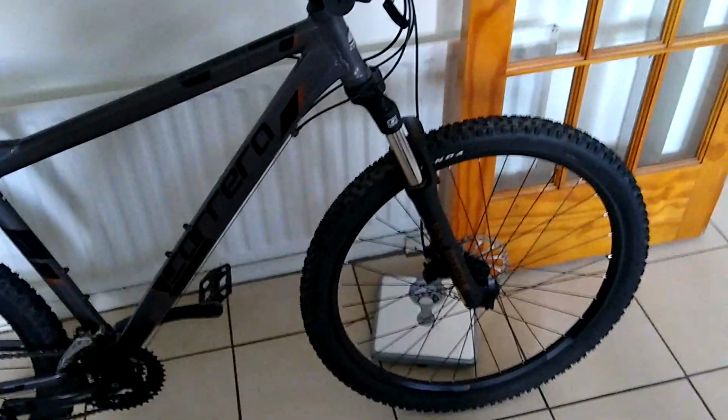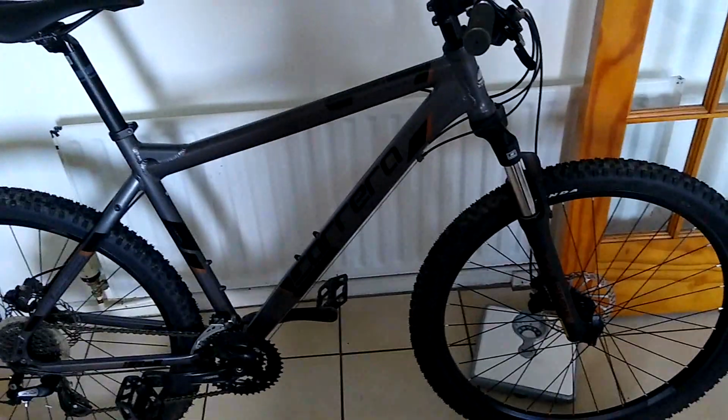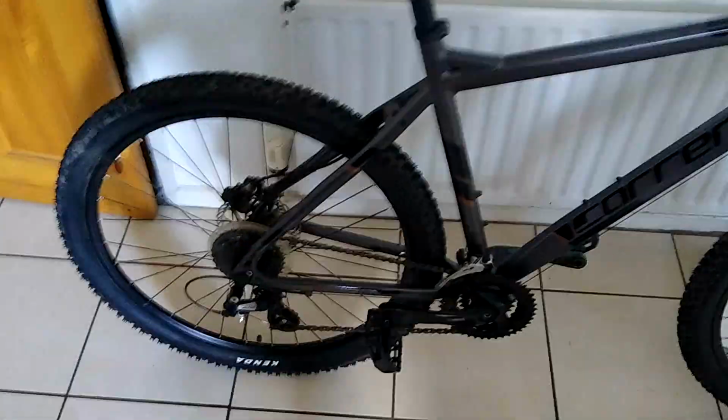What did I like about this bike? What didn't I like? To be honest, the Vitus is a medium. I think that's an 18.5-inch frame. This is 20. I wouldn't say that the Vitus doesn't fit me, but this seems to fit me a little bit better. I'm about 6'1"-ish. Maybe a little bit, I don't know. I've never really measured myself, to be honest. Well, I have, but not to that degree of accuracy.